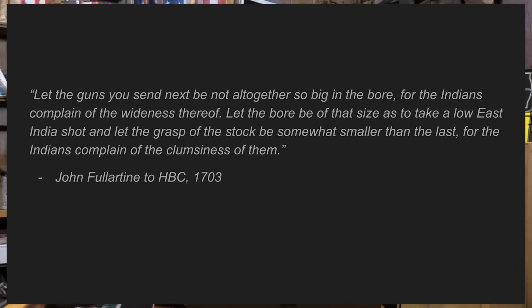"Let the guns you send next not be altogether so big in the bore, for the Indians complain of the wildness thereof. Let the bore be of that size as to take a low East India shot, and let the grasp of the stock be somewhat smaller than the last, for the Indians complain of the clumsiness of them."